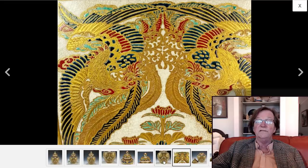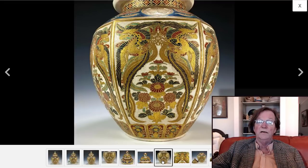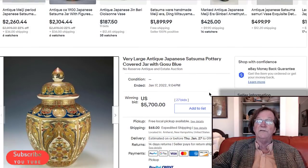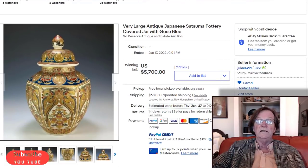This is not a fake. This is a really good piece of Satsuma, but for some reason somebody did that. I'm not sure why, but this was a really beautiful piece of Satsuma, and ended up selling for $5,700. Which is a good price.